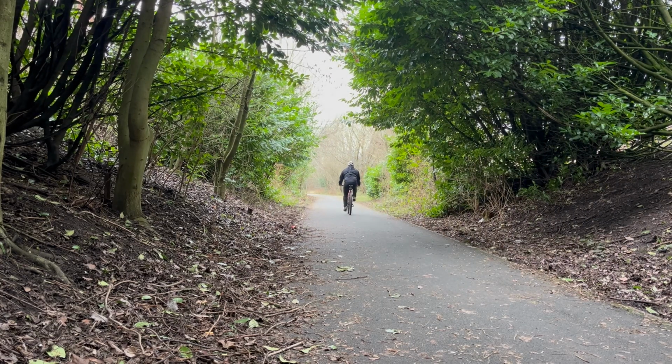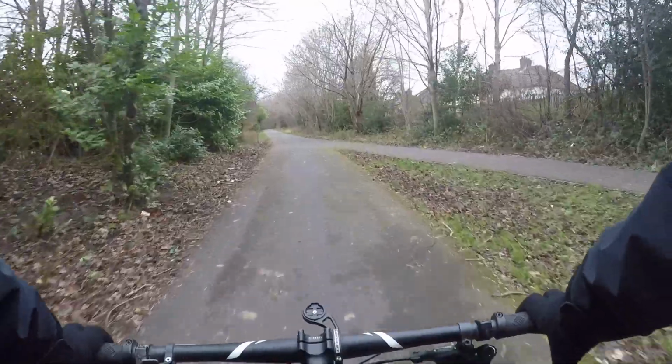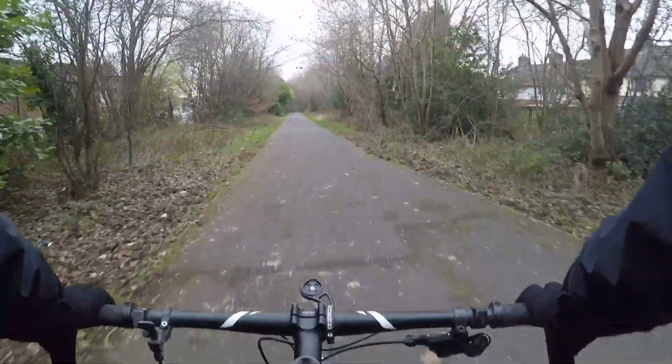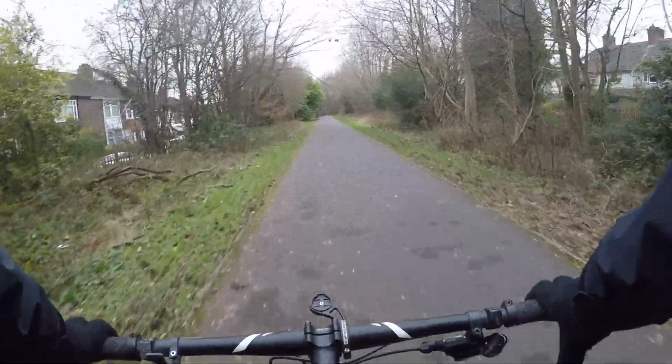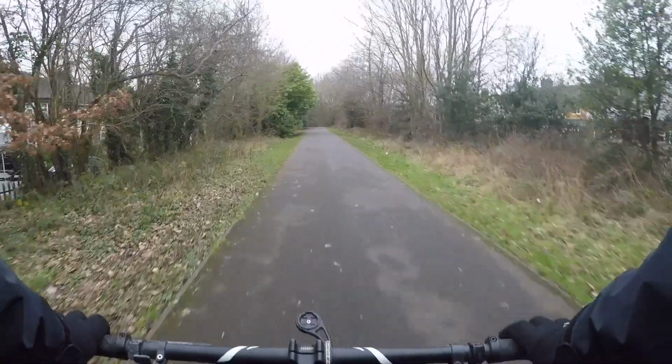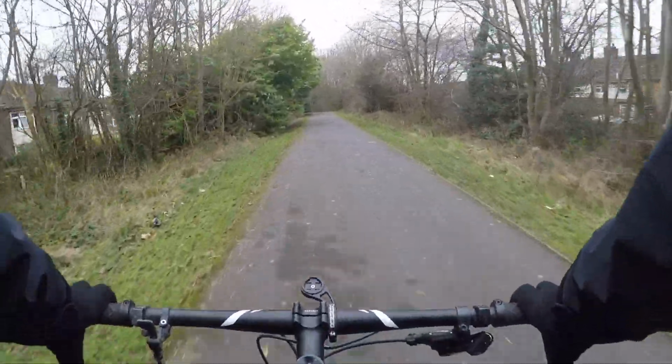After passing under the A34, this route really becomes quite a pleasant place to cycle, changing in character and opening up. You can really see that this was an old railway line as we cycle down this section, and this is the type of cycling you can expect for the rest of this route towards Silverdale.